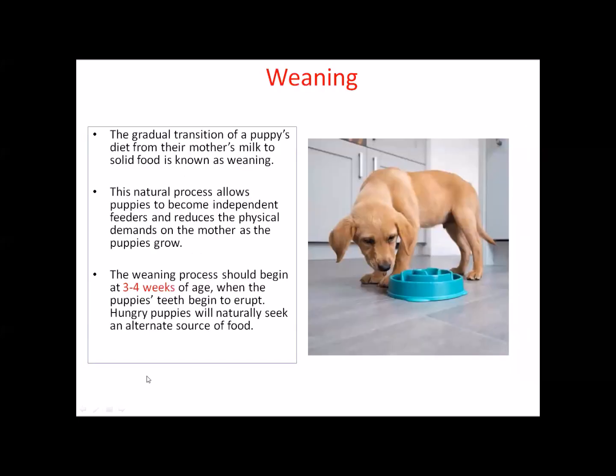Now after successful pregnancy and successful delivery, after 1 month these pups are able to survive without the mother. So generally it's 30 days, or 1 month, you can say, and that is the time to separate pups from the mother. So that is called weaning. During the weaning, the procedure is the same as cattle, the same as sheep and goat. Generally, the puppies are separated from the mother, which we call weaning.